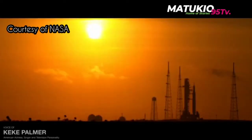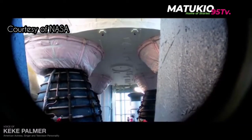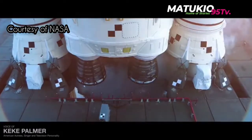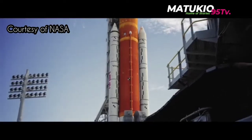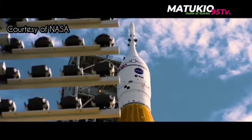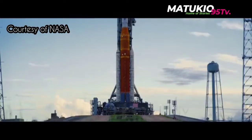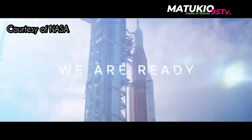Artemis stands ready. Ready to turn dreams into reality. Ready to return humanity to the moon and take us further than ever before. The culmination of inspiration and innovation, of Herculean efforts and steadfast collaboration, Artemis 1 is ready for departure. And the Artemis generation is about to leave its mark.